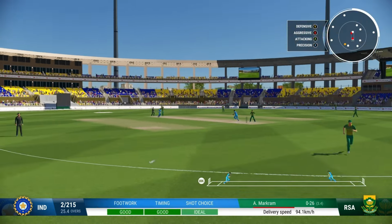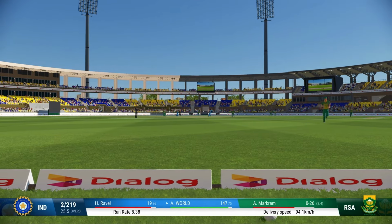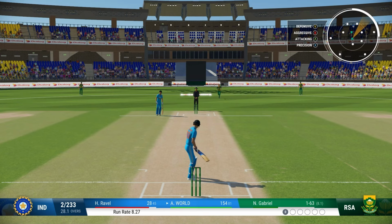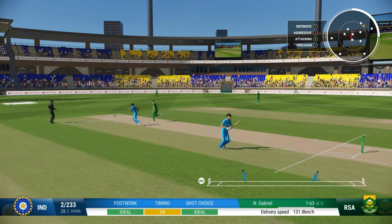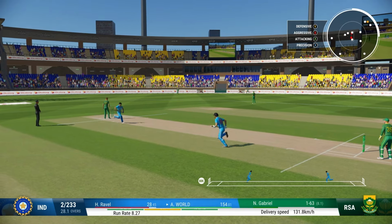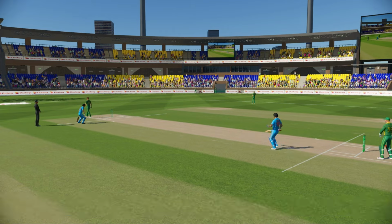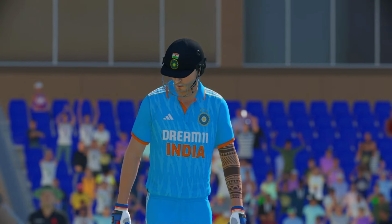Yes, that's right out of the middle of the bat. Got their head right in line with the ball. A beautiful strike there, down the ground. Well timed, but there's a fielder out there. Always back in the ball there. Drives the ball away nicely and picked the gap at cover very well.